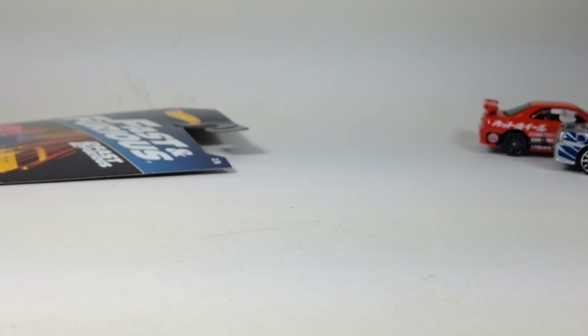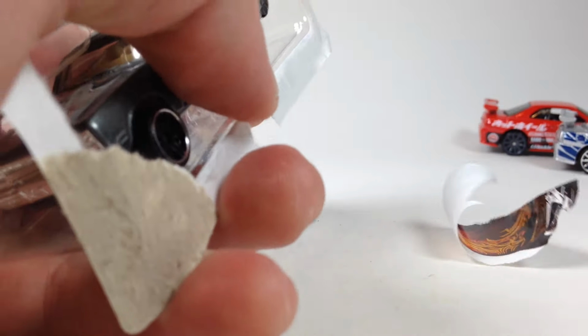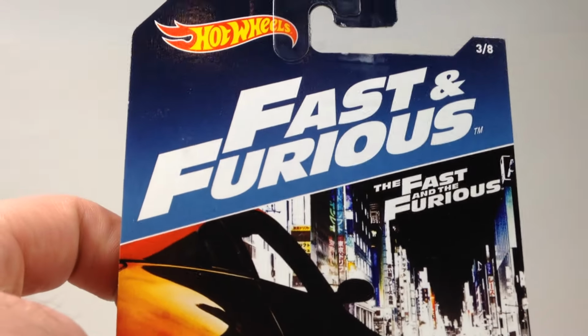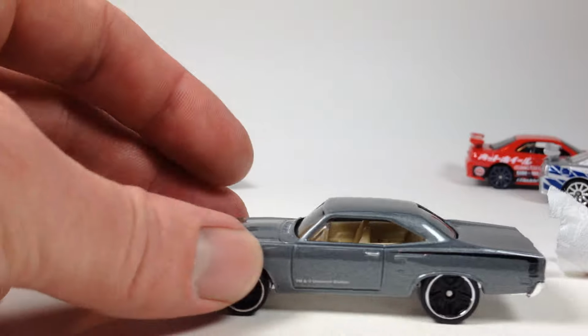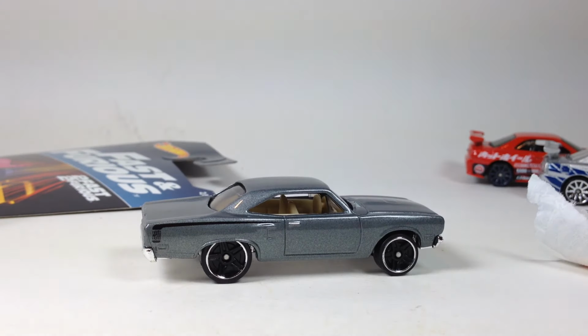Next up, we got your number 3, which is the 70 Plymouth Roadrunner. This casting is actually quite old. Oh, I'm sorry. I didn't show you card art on that one. For those of you that really care about that, there that is. Sorry about that. This is actually an old casting. It was 1998 mainline debut. It's had a bunch of releases.